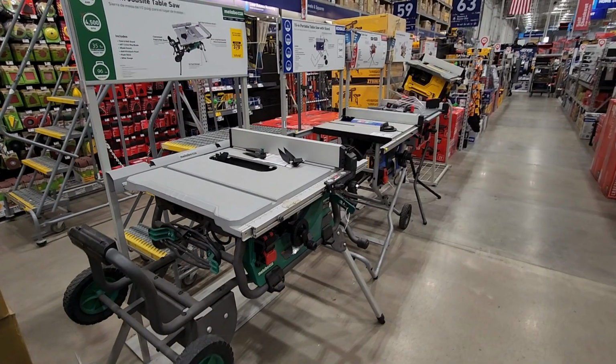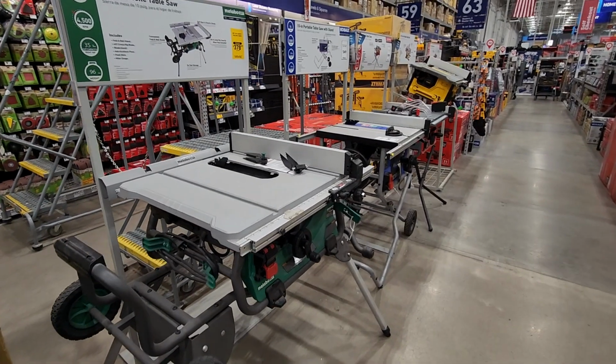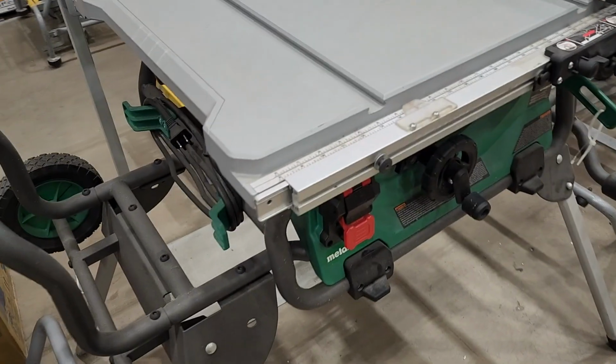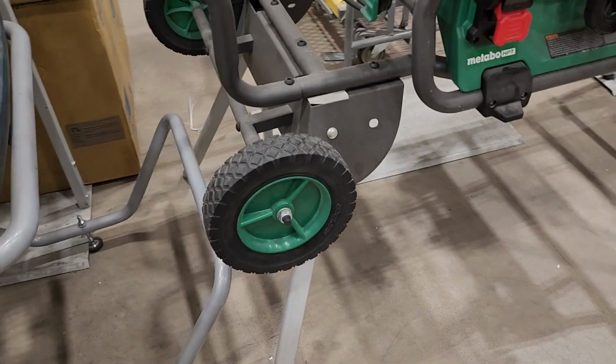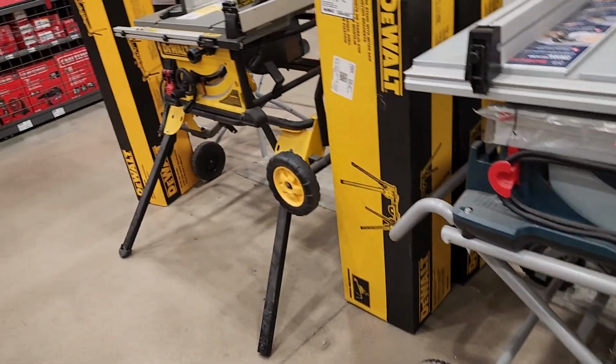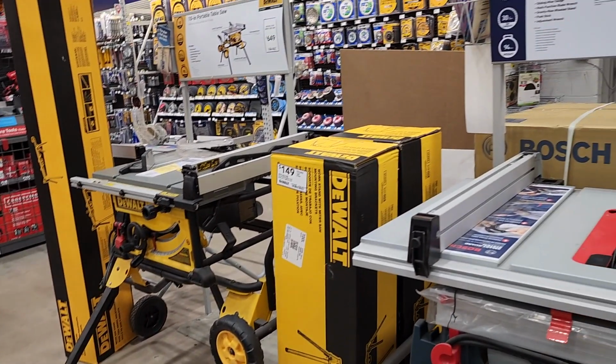And check this out. These are on clearance. I've seen these at other stores cheaper than this. So keep an eye out at your store. Obviously this one does come with the stand, the wheels. It's a really nice table saw. It is very similar to the DeWalt.